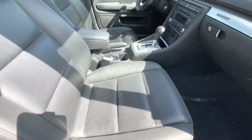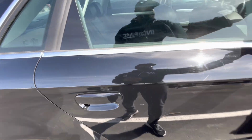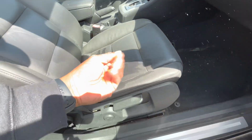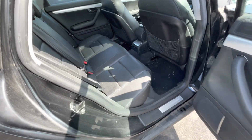This needs to be cleaned. I think I'm gonna get it detailed, or I might just do this one myself because it isn't that bad. Hopefully we don't get too busy. Then it's got that dust or primer or whatever from his paint. So we'll see how that comes out. But yeah, this is cool, man.